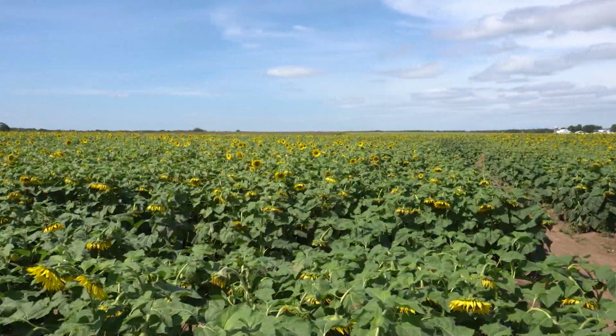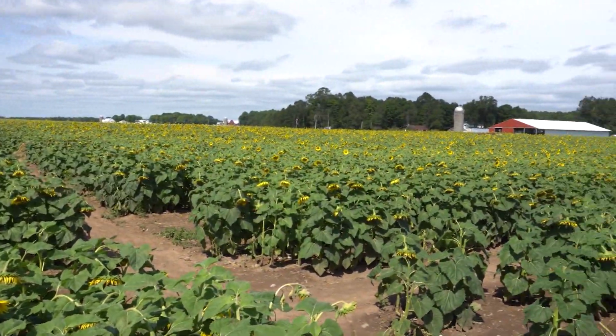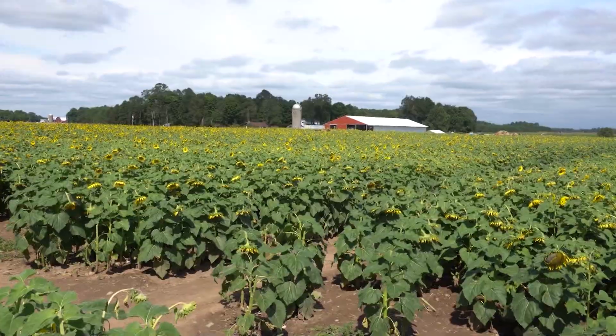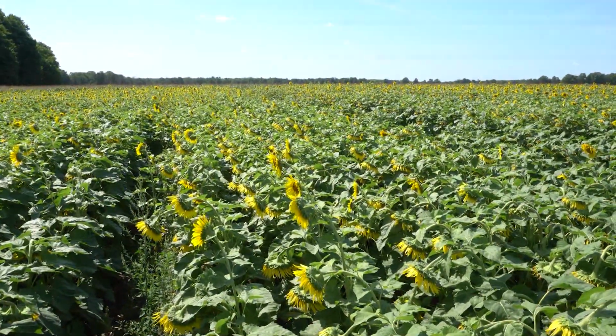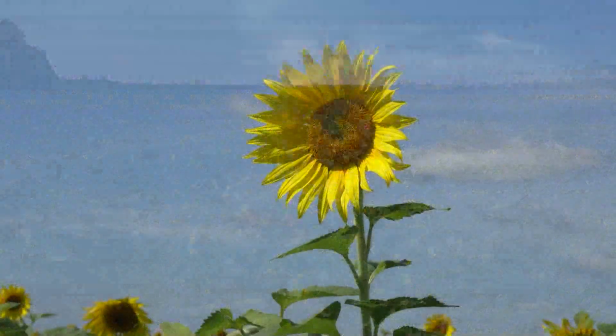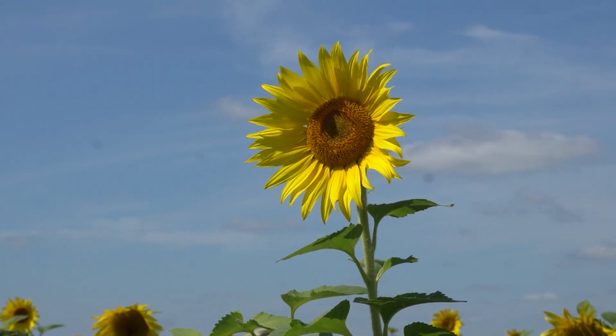We started planting them 11 years ago, and we plant them for birdseed. We started with 4 acres and now we're up to 20, and we harvest them in mid-October for the black oil seeds. We opened the field to the public about 4 years ago. A couple girls wanted to take senior pictures, and then we had some engagements, and then it just kind of went full-blown from there with the internet.